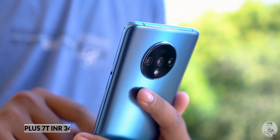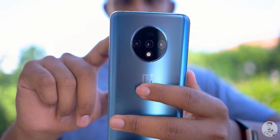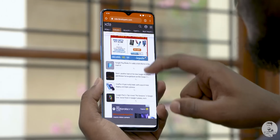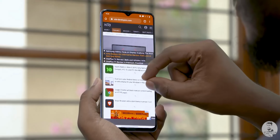The OnePlus 7T, thanks to the minimal gains that the OnePlus 8 has brought to the table, remains a very solid option for the price. Especially given how snappy OnePlus's Oxygen OS is, it happens to offer one of the best experiences on the Android side of things. Now, if you don't mind paying that 7,000 rupees though, you still don't have to pick up the OnePlus 8 because you can opt for last year's OnePlus 7 Pro.